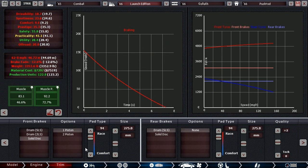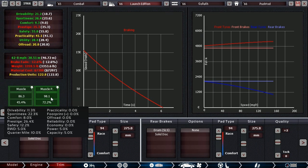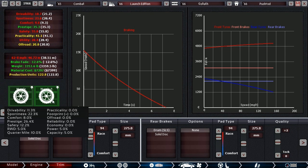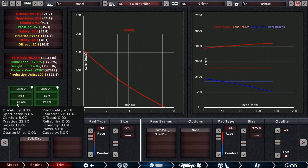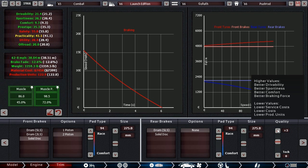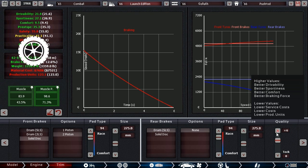Sadly, when it comes to brakes, there's not a whole heck of a lot we can do. We could put bigger front... Oh, holy crap, 98.1. But what does it do with the affordability? Not too much. What does it do with the affordability of muscle? Not too much either. Let's do that. Bigger front brakes, much better. How about more quality? It's messing with the affordability a little bit, but is making it a much better driving car, so I think it's worth it.